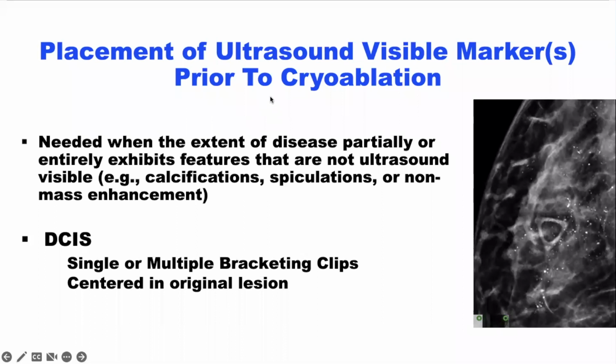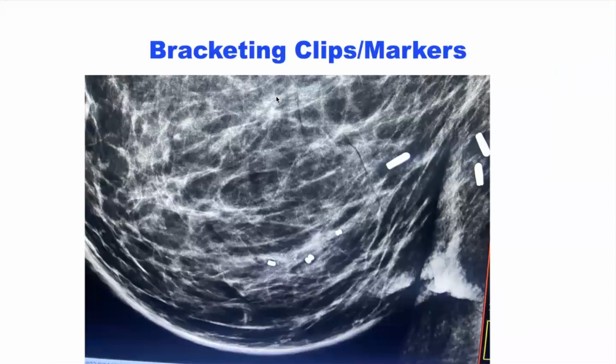To help ablate this tumor, it would benefit the patient to have an ultrasound visible marker placed in this area so that the borders of this disease process could be seen and included in the cryoablation zone. And that means sometimes when we have these situations where we have parts that are not visible by ultrasound, sometimes we can get by with one clip, but other times we need to place 2 clips. This is her original biopsy site showing DCIS, but the calcification extended in this direction and in that direction. So she had a placement of a clip here and a clip there to bracket the area. These clips were ultrasound visible. So with the ultrasound visible clips, we were able to treat the entire area more reliably.